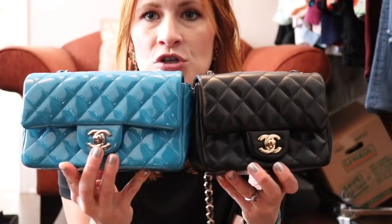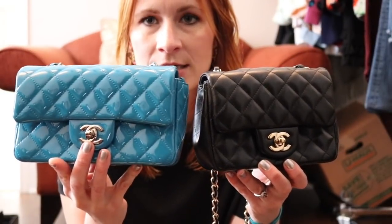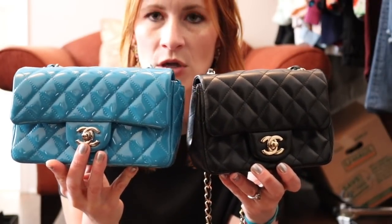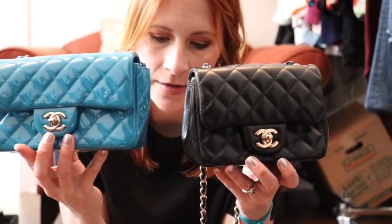I have two here. This is the square Chanel mini, and this is the rectangular Chanel mini. Both of these bags I've had for a really long time. Similar situation as with the wallet on a chain, they've both held up absolutely beautifully.